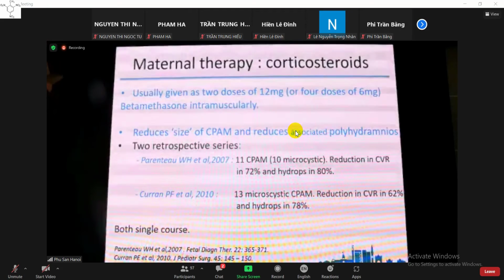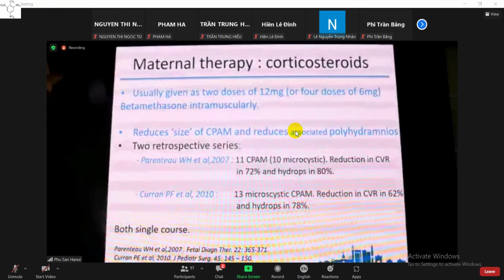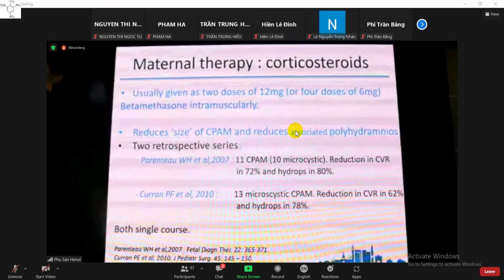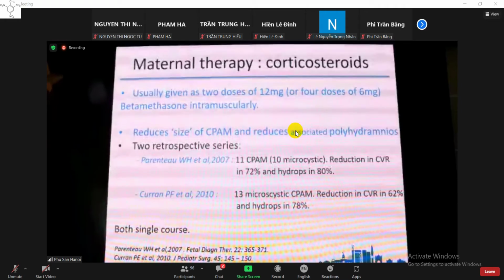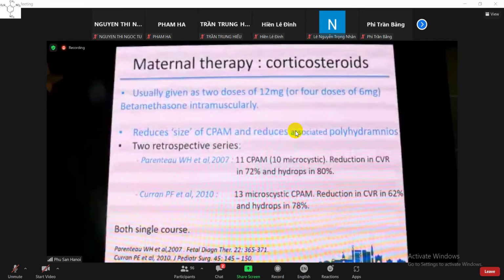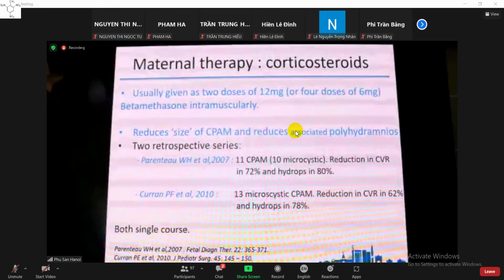And those are given in a dose of betamethasone that is the same as for lung maturation, so 12 milligrams twice intramuscularly over 24 hours, or four doses of 6 milligrams over 24 hours. And there has been evidence of regression in a significant proportion of cases in two retrospective series. But of course, these are anecdotal, and they need to be reproduced by randomized controlled trials. But it is interesting that there does seem to be some benefit.